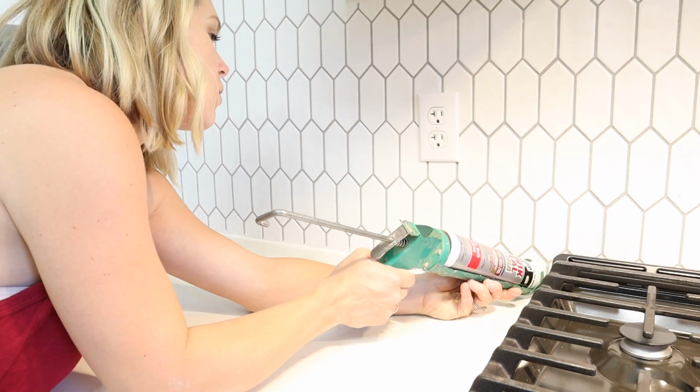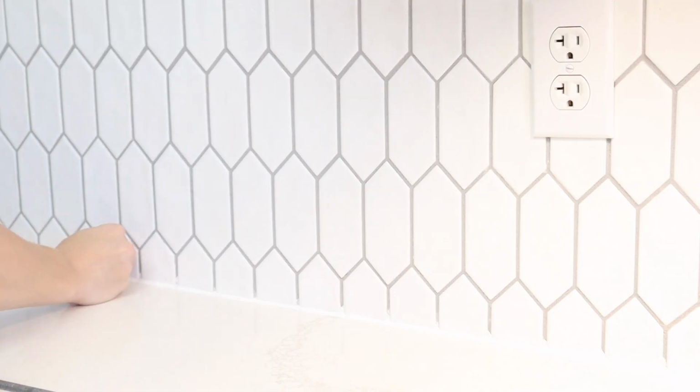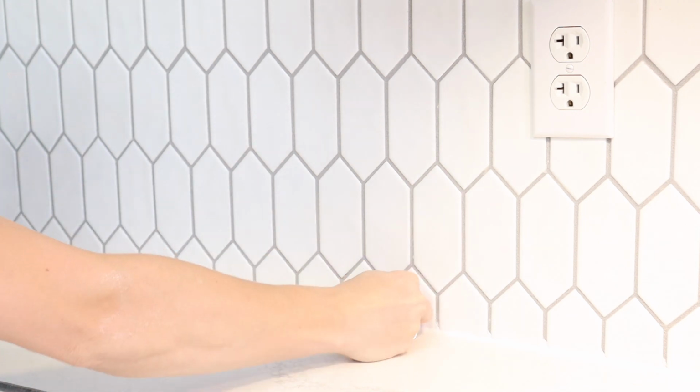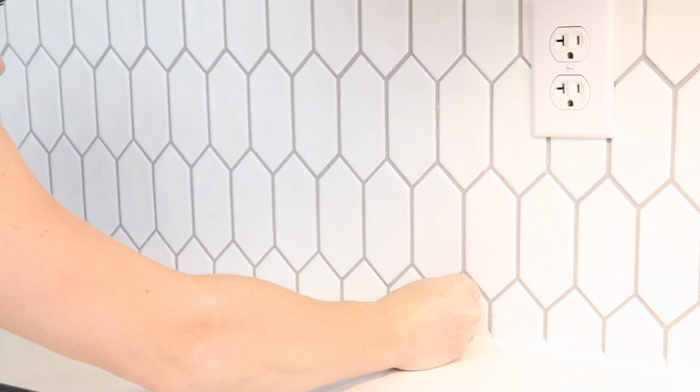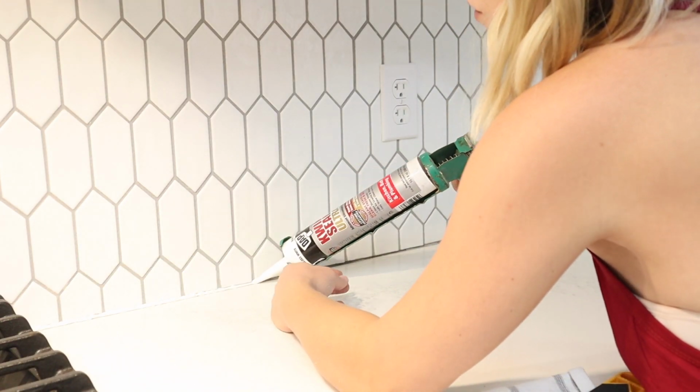So this was my first time caulking in this manner. I ended up just going ahead and using this white caulk. My dad and I, when he was visiting, tried using the sanded caulk that matched the grout, but we absolutely hated the product. So this was a little bit messy.